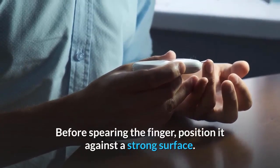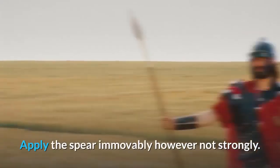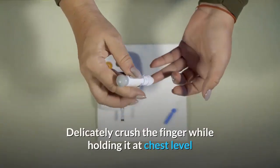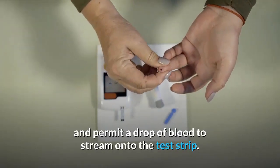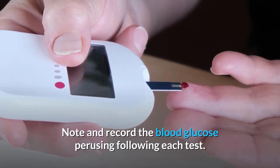Before lancing the finger, position it against a solid surface. Apply the lancet firmly, but not forcefully. Gently squeeze the finger while holding it at chest level and allow a drop of blood to flow onto the test strip. Note and record the blood glucose reading after each test.